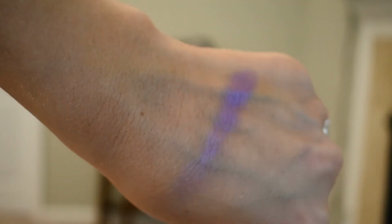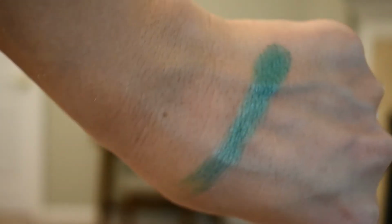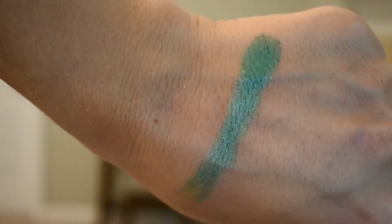It's a frost finish. In the Urban Decay Love NYC palette, my favorite has got to be Kush up here. Kush is a warm green with gold flecks of glitter, and this is a frost finish.